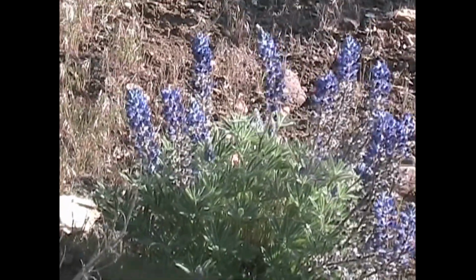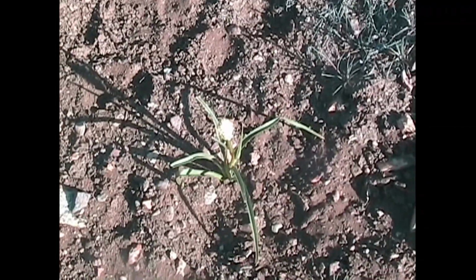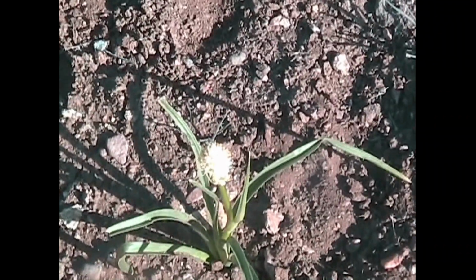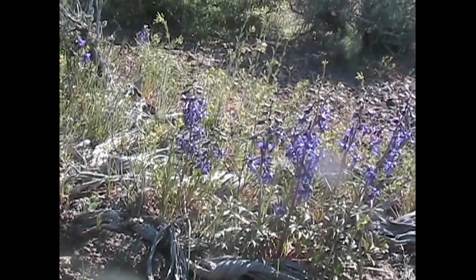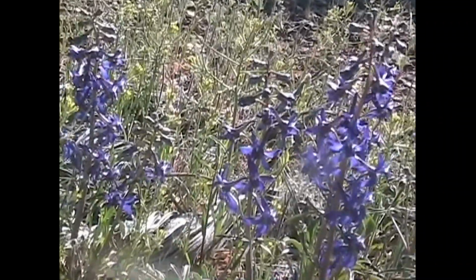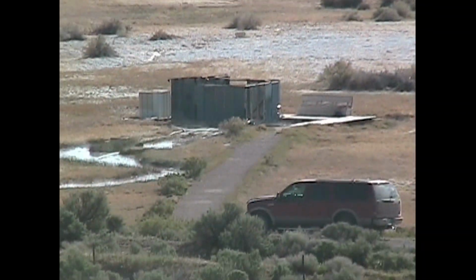The purple common lupine is blooming quite well in some of the protected areas. The death camas is sticking its single spike of flowers skyward on some of the barren areas of the desert floor. Some larkspur is sticking its poisonous blossoms skyward right on the edge of a wash. It may be pretty, but look out for it.